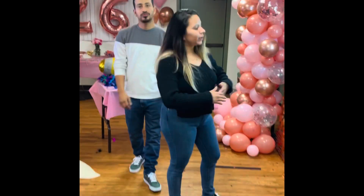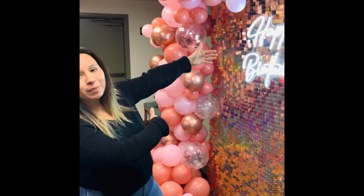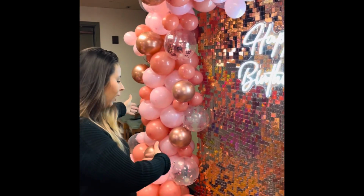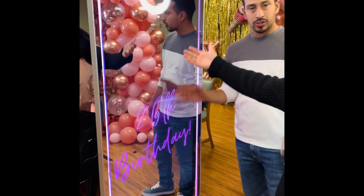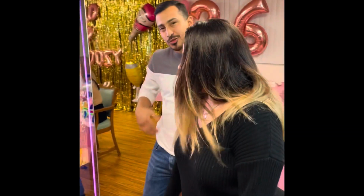Okay, so she requested this backdrop. We were able to add it on for her with the happy birthday neon sign. And then she wanted a balloon garland. It came out really nice. And then she also wanted a custom display. So it does have a 26th birthday, and then it's a photo of her.